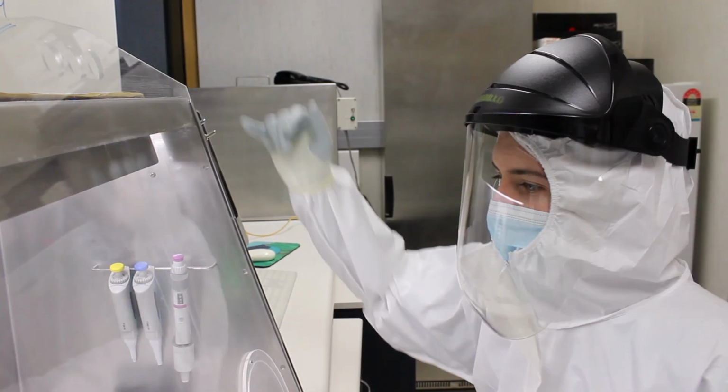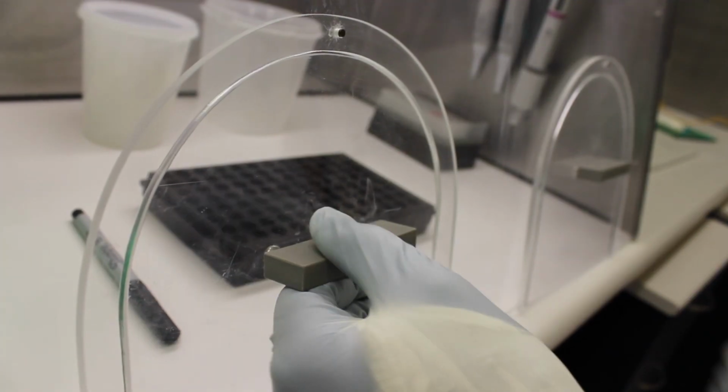Everything has to be sterilised, and it's all to protect the sample from us. There's nothing dangerous about 1,000-year-old bones. All of our work is done in these self-contained hoods.